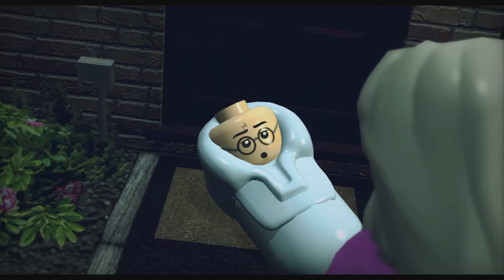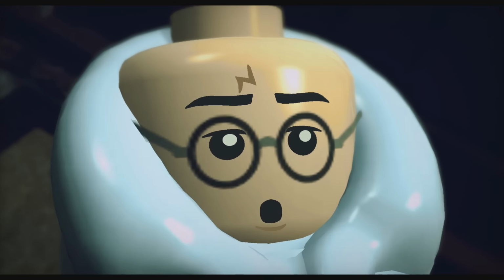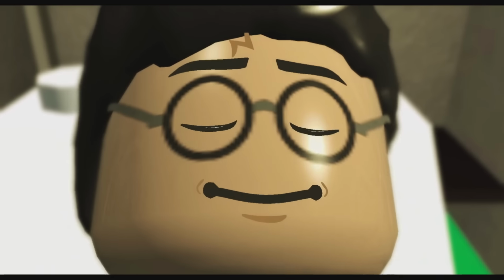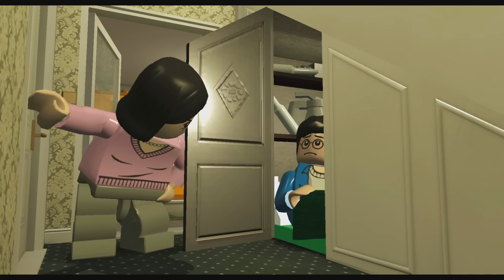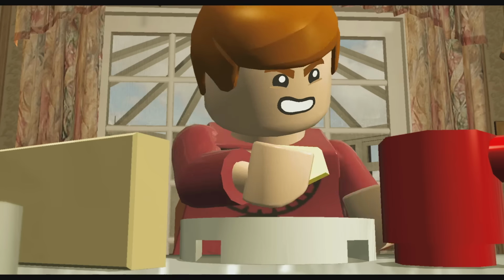You can even see the little lightning-shaped scar on him. Wait, do babies wear glasses? They give glasses to babies? And this is where Harry lives. Harry lives under the stairs. And the family is so mean to him.